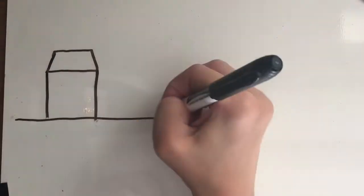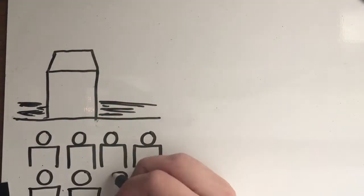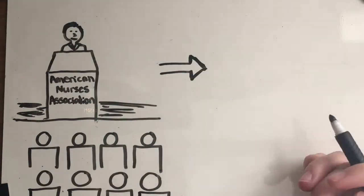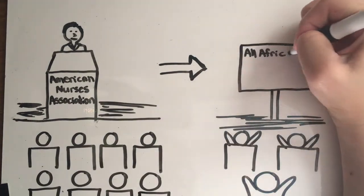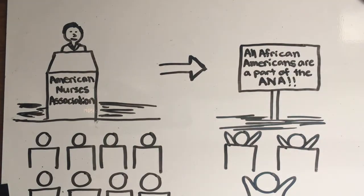Another event that took place in the 1940s was the granting of African Americans into the American Nurses Association. Beginning in 1942 at the Biennial Convention of the ANA, a plan was initiated to eventually allow consideration of all African American nurses to be members of the organization. Finally, by 1948, the ANA allowed for direct membership of African American nurses, even those who lived in states with discriminatory practices. Estelle Massey Osborne was the first African American nurse to be elected to the association's board of directors.